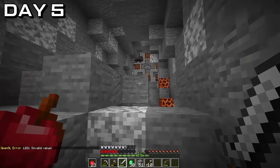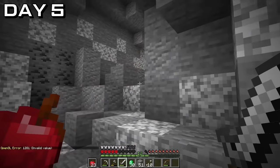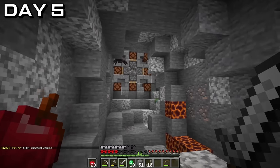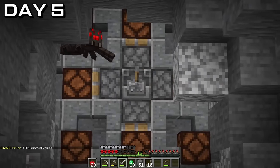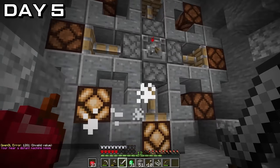All right, I made it down to this edge of this cave and it seems like there's a giant door right here. I have no idea where it's gonna lead me, but it looks like it's guarded by a bunch of mobs. I'm kind of scared to flip that lever though. Let's kill this spider and let's flip the lever.